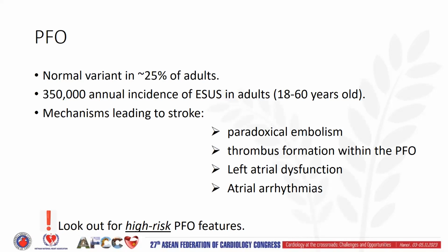Okay, switching gears and talking about patent foramen ovale, which is the most frequent cause of cryptogenic strokes, especially in young patients younger than 45 years old. Foramen ovale is a normal physiologic communication between the right and the left atrium, but it can persist in adults in up to 25% of normal individuals.